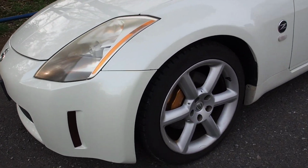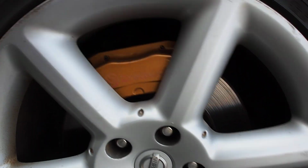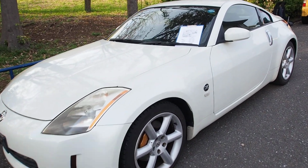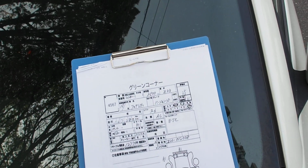Quick look at those Brembo brakes. So this is a post-purchase inspection video, not for sale. We often get a lot of people emailing us like, hey, I want to buy that Fairlady. But no, these are all cars that have already been bought. So let's go over the auction information.